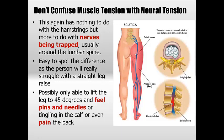A person with a tight nerve will experience a lot of pain straight away and probably only get 45 degrees instead of a 90-degree angle with their leg, and they'll often complain of pins and needles and tingling in the calf, or even in the back itself, even sometimes in the neck. This is just a sign of something like a herniated disc compressing that nerve.